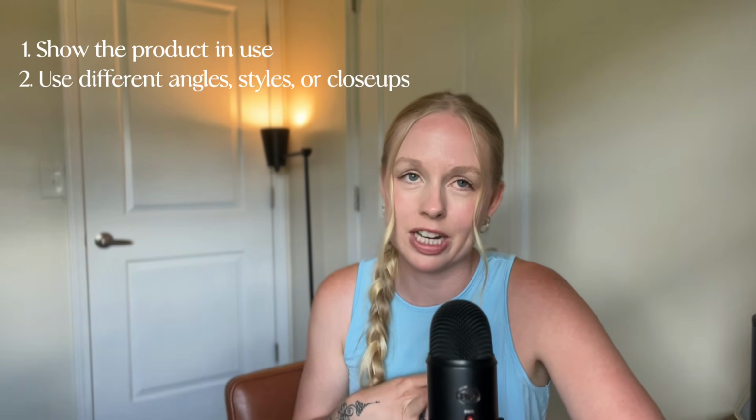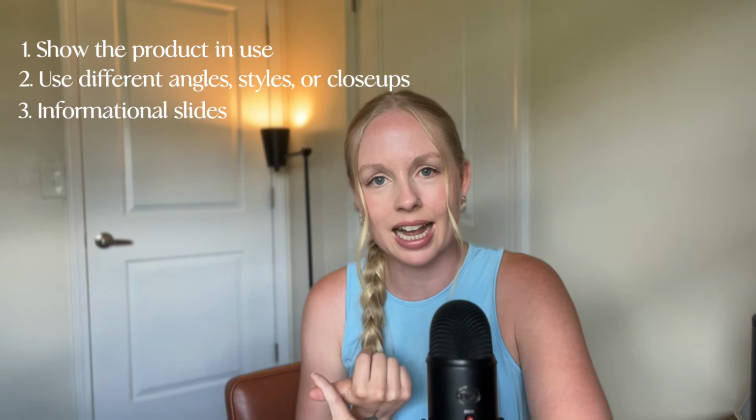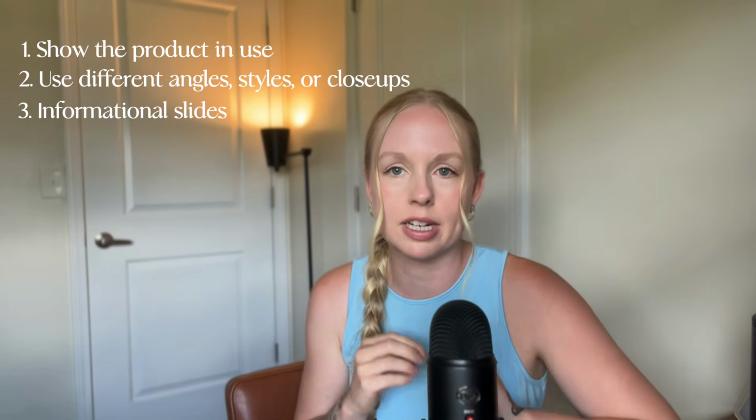And three, we kind of already talked about this a little bit, but you want to include informational slides. Things like size guides, how it works in terms of how to edit and download and print it. Or if it's a bundle, you want to show everything that is included in the bundle. Remember, most people don't read the description, but they do look at photos. Communicate all of the relevant information needed in your photos in order to eliminate any potential friction.